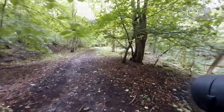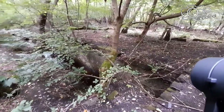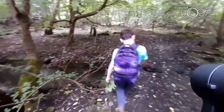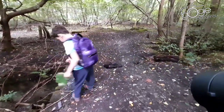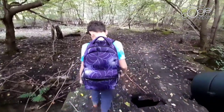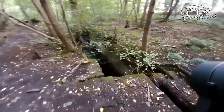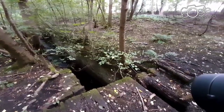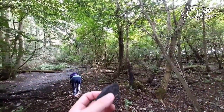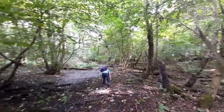Hi, Davy. Careful. Stay right in the middle. No, not in the, no, I mean like right in the middle there. Yeah, that's it. Now Davy's found a bit of coal in this swampy area.